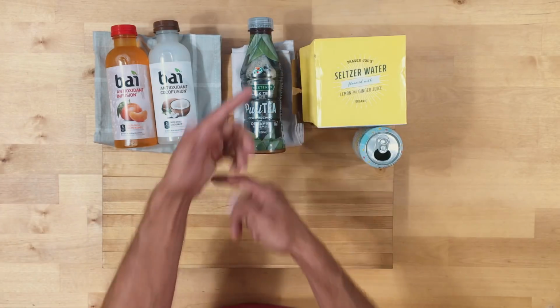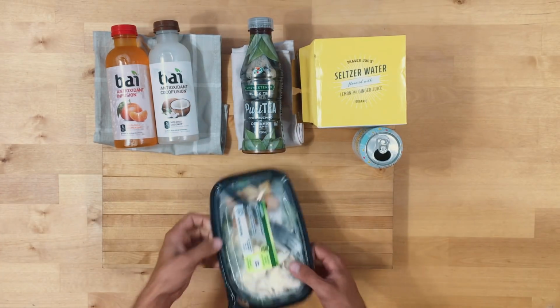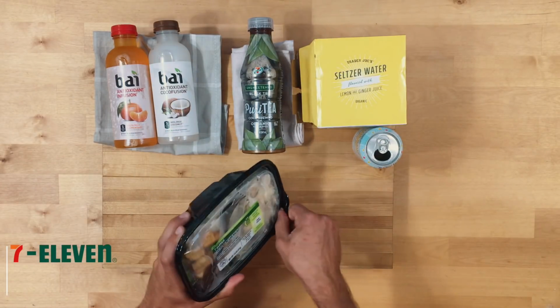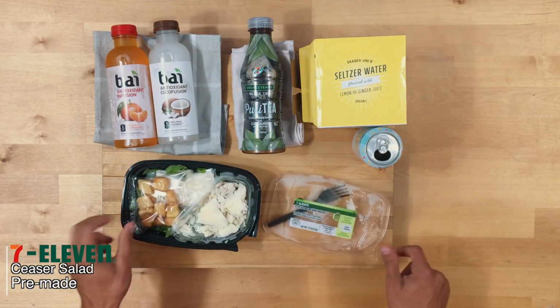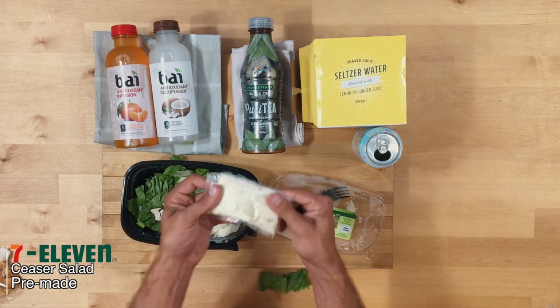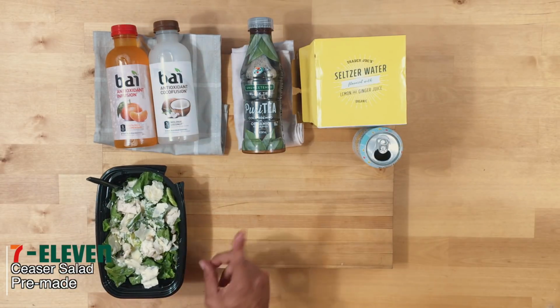Food I also grabbed from 7-Eleven and Trader Joe's, just right off the shelf, I'm sure you all know. Got this at 7-Eleven. Yeah, chicken Caesar salad sounds boring, but you know what? Caesar dressing is super keto. Take these. Keto food, numero uno.